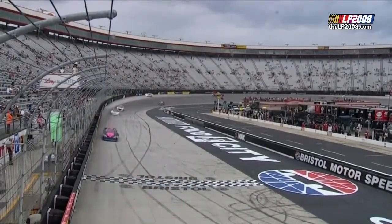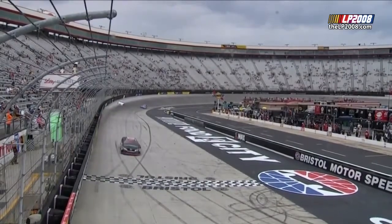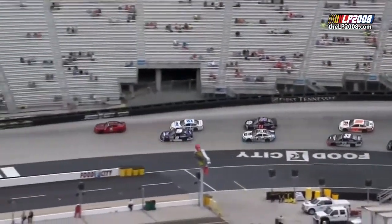Looks like the right front went down again and up into the wall. Yeah, in about the same spot. I think it was turn 3 earlier today. So it looks just like a camber issue, but again, probably from the damage from before.